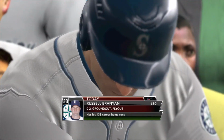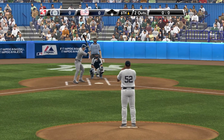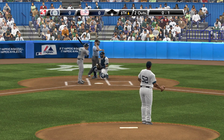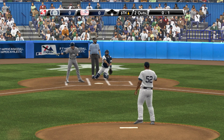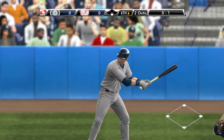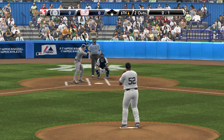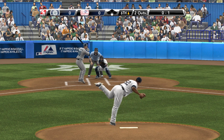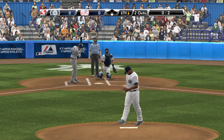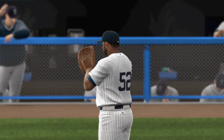Branyan is up now. Grounded out his last time up. 2 outs and nobody on. First pitch to him. Pulls back on that curveball. Takes a strike. 0-1. Waves at that fastball in the hole now. 0-2. He's not able to center that fastball. He's not picking it up out of the pitcher's hand and reacting properly. He swings right over the top.